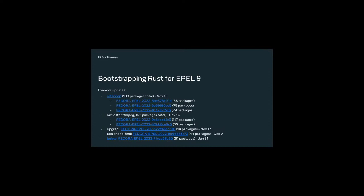And you don't go through this problem in Fedora mostly because most of the dependencies are already there. But when you start with EPEL, it's a greenfield, and you have to bring in everything. The good news is, as you can see, the number of packages are trending down because more and more dependencies are already there.